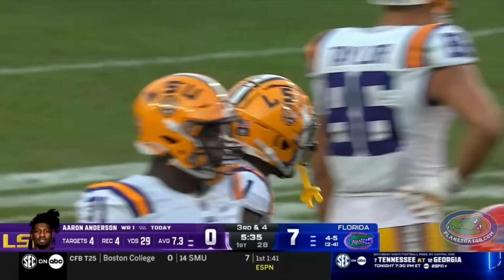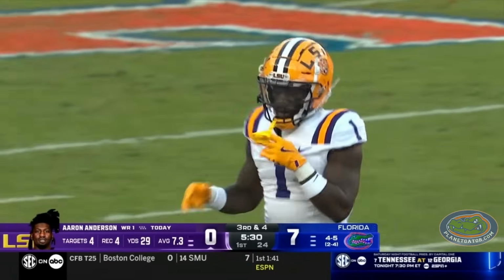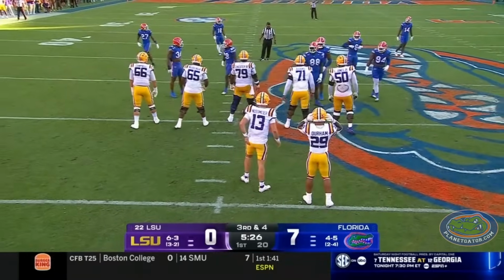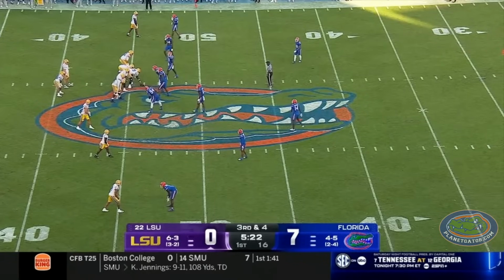Gators need a big stop. So far on 3rd down, LSU is 1 for 3. Lacey single left. Anderson and Daniels to the right. The tight end is also in a trips formation out of the right, and Taylor.